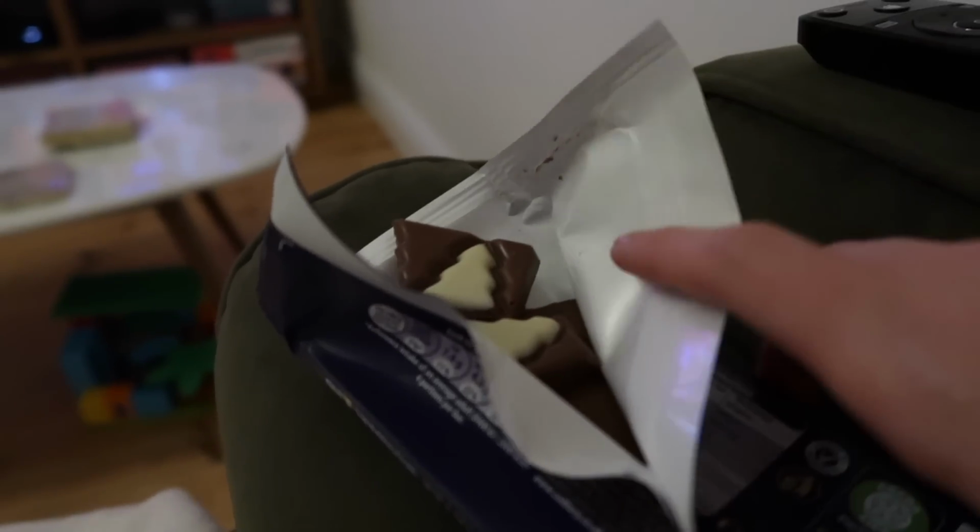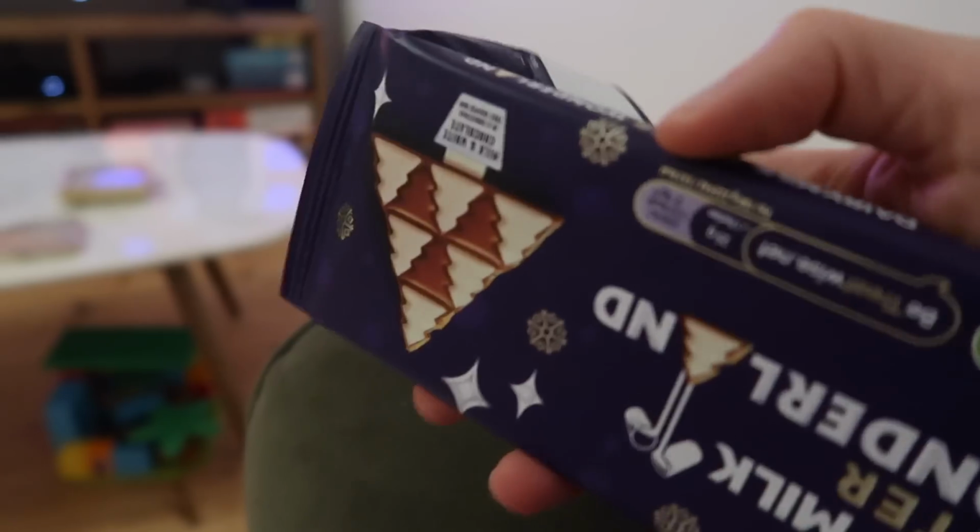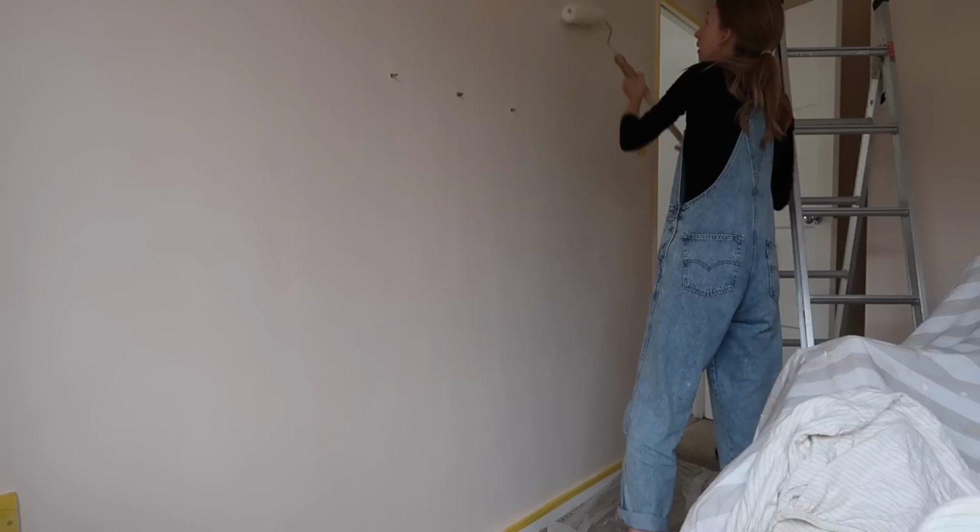I've caved and I've opened the Christmas chocolate. I really fancied some chocolate and this is all we had in the cupboard. Having some chocolate, catching up on Graham Norton, and I've got myself a nighttime tea.